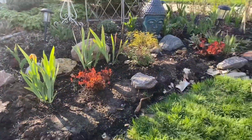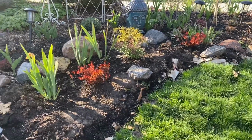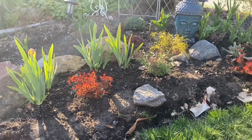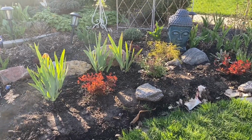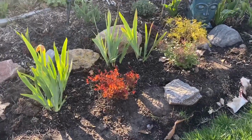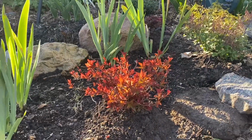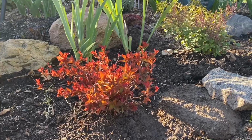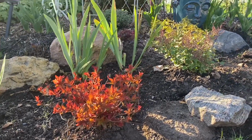So I wanted to show you the plants are in the ground, and I actually finished planting them quite late yesterday. So this evening I thought I'd show you what they look like. The Double Play Doozy is really glowing in the sunshine. As you can see, these spring leaves are just beautiful. They're almost like a burnt orange, reddish orange, and it's just stunningly beautiful.